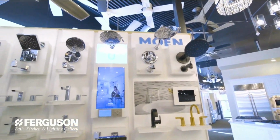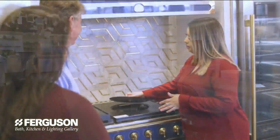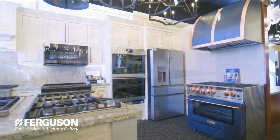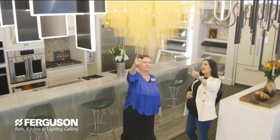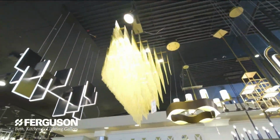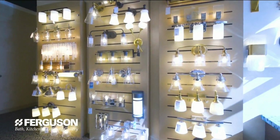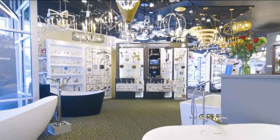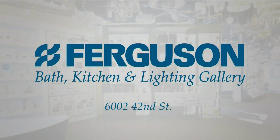From project selection to project completion, Ferguson's team of professionals will be there to help every step of the way. Whether it's a refrigerator, a stove, hardware, or lighting, no one will work harder to help you build the room or home of your dreams. Schedule an appointment today. We're ready to make your style a lifestyle. Ferguson Showroom, 6002 42nd.